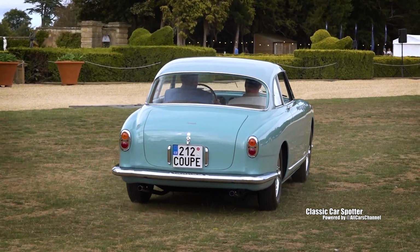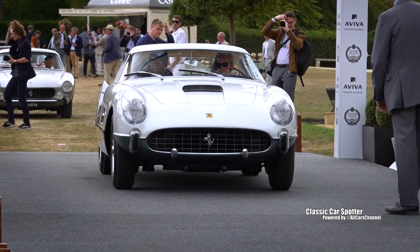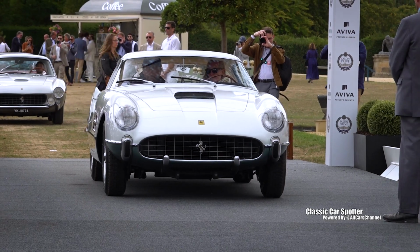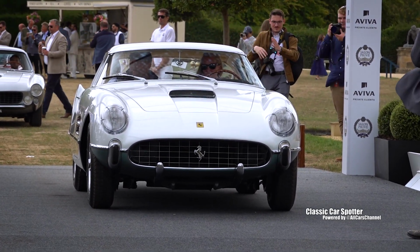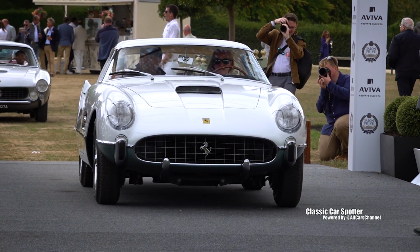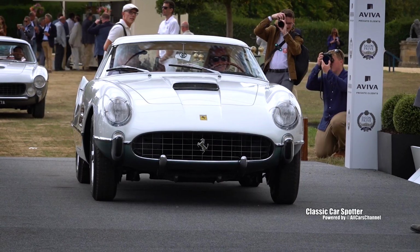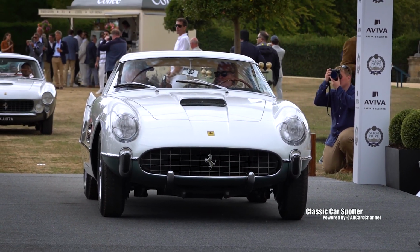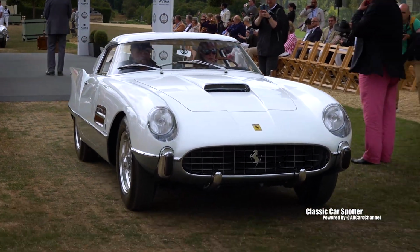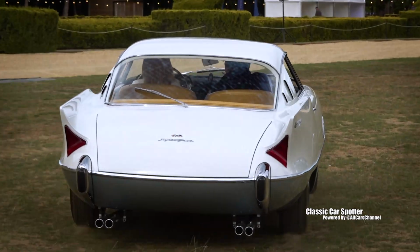I never thought I would see this car. Ferrari 410 Super America, nicknamed Superfast. I think just looking at it deserves a round of applause, absolutely. Look at the fins. I mean, I don't know about you, but I'm looking at the car and it looks like it's moving. It looks like it's going, excuse the pun, super. Look at the taillights. You're in love. How cool is that?